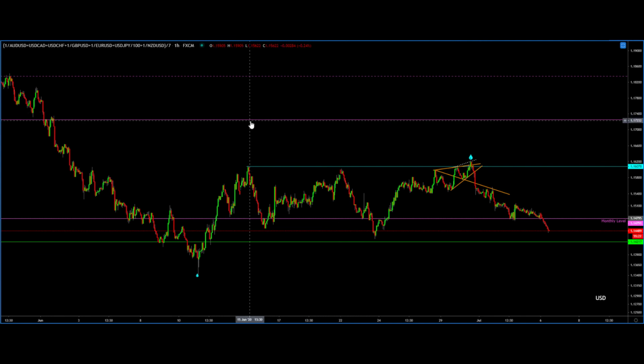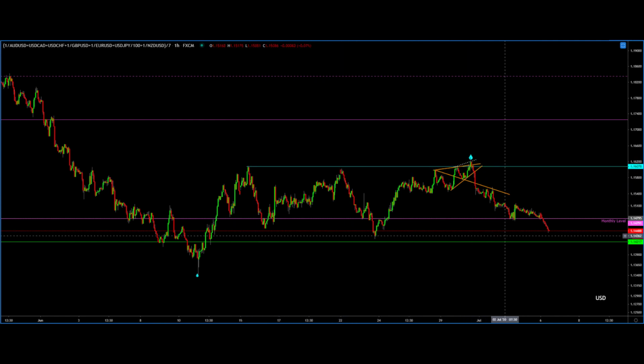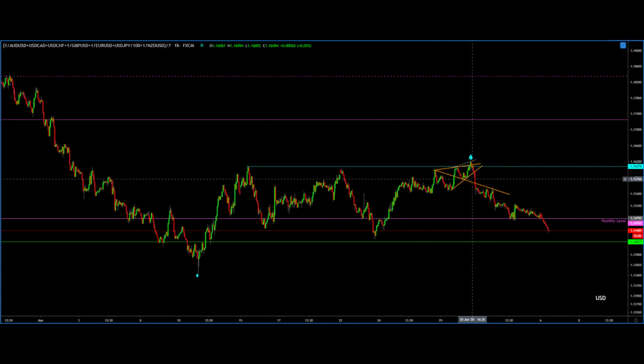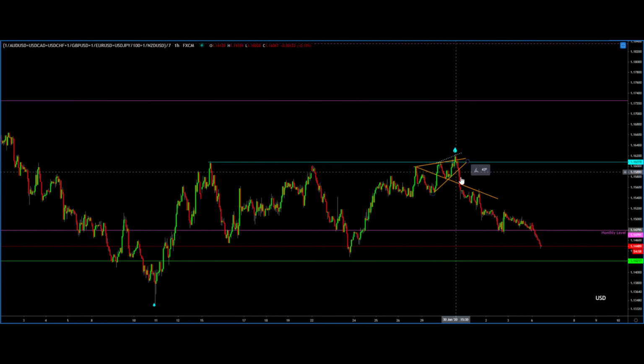Just a quick look at the dollar. We basically went to the top of the range, built a 3 drives pattern or a wolf wave, whatever you want to call it. Stop ran the highs over here. So it's good confirmation for adding risk onto the markets. I did show you last week that there is negative correlation. So it is always important to track multiple assets to build your case for this.